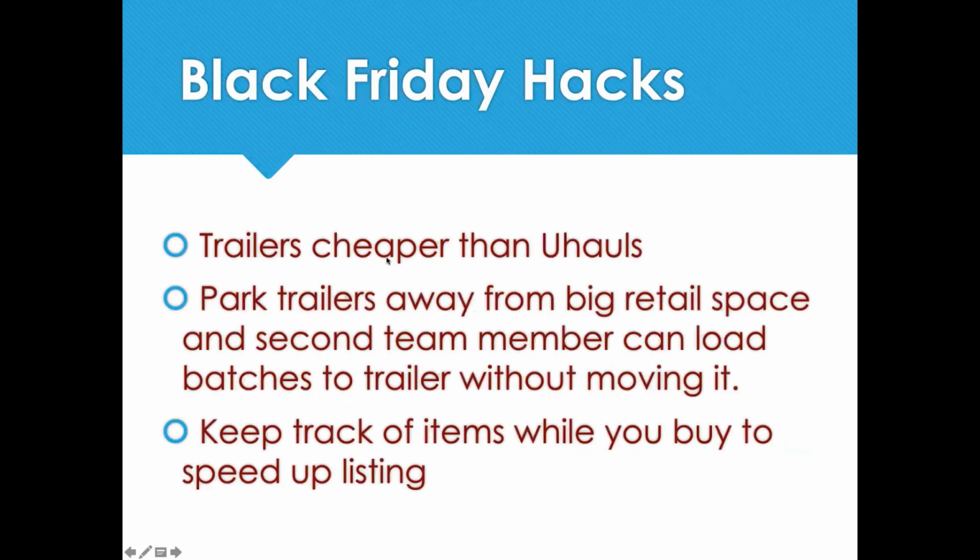Trailers are cheaper than U-Hauls because you don't have to pay for mileage, and park the trailers. If you have somebody who can park the trailer far away and bring it back in, you can load those items in batches. It will speed things up a lot faster because you're going to just be able to load up right in the front and get right out of there, and you're not going to have to be driving around looking for a spot.